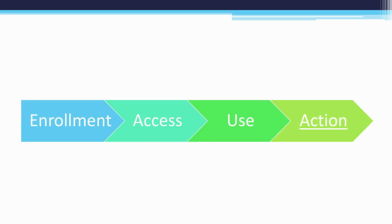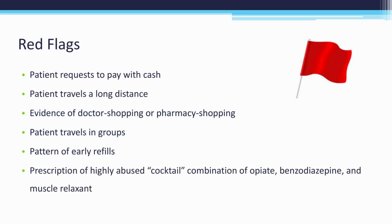So the first action that we would encourage folks to take is to consider red flags. Now, red flags are a loose group of points that you might want to consider when seeing a patient, but none of them on their own would be a reason to not prescribe or not to dispense. But when you look at the whole picture, you may see some cautionary reasons to think twice about prescribing.